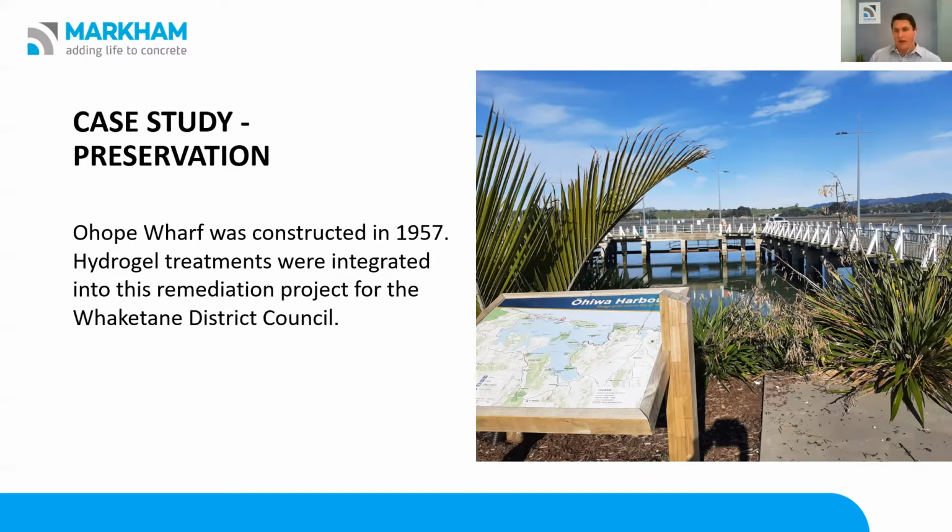So in short, they re-repaired the wharf, and we've sprayed certain portions of that wharf to protect against that effect happening again, and with that provided a performance warranty that there's no further damage for, I think it was 25 years on that one. I just can't remember off the top of my head, but that's a good example there.